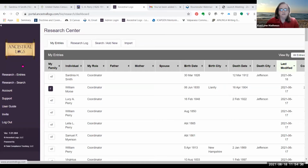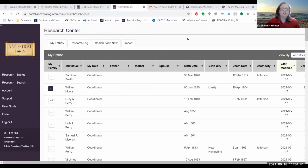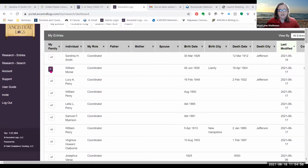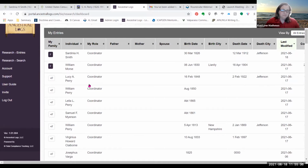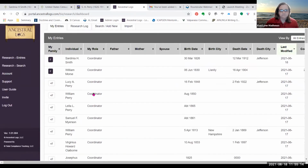Okay, what are you seeing? Research Center, yes, we see it. Awesome. So this is the Research Center of Ancestral Logs. Once I log into Ancestral Logs, this is the screen that will come up, which will show all of these ancestors that I am currently working on in my family. On the left side, I can highlight this one belongs to my family, this one doesn't, just by clicking on the little F, if you choose to do that or not. For me, they're all my family, but I've just highlighted ones that I want to concentrate on.